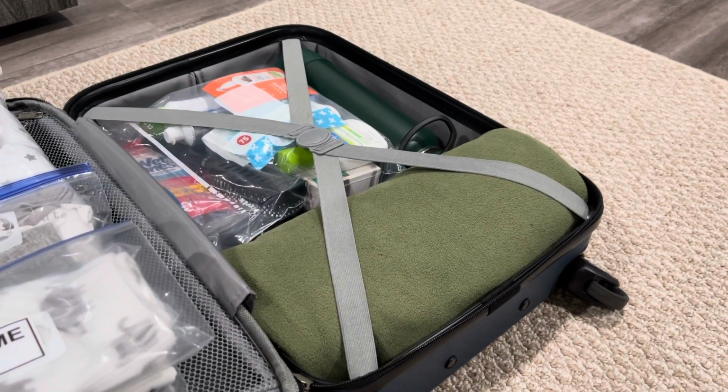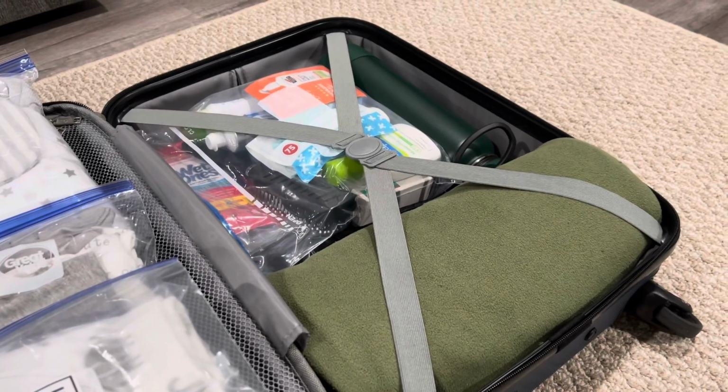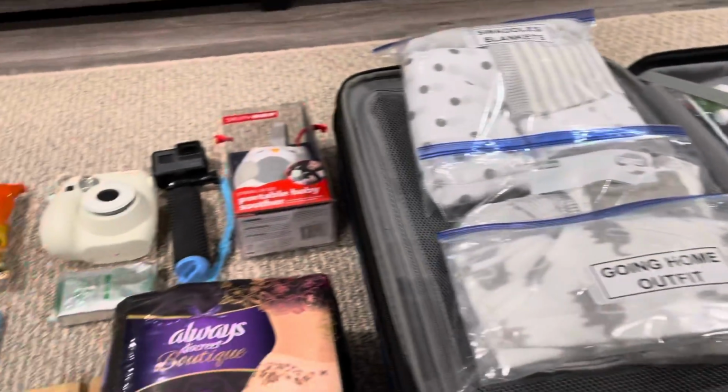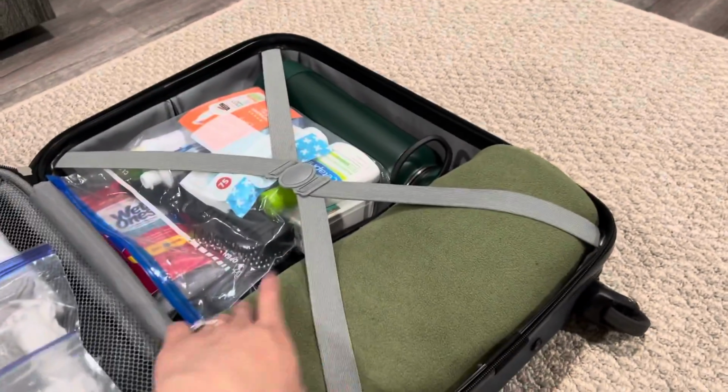Hello, today is March 2 and I'm currently 36 weeks and 2 days and finalize ko na yung laman nitong hospital bag namin. So, ito yung laman or yung mga dadali namin.